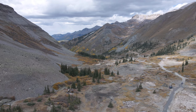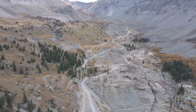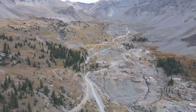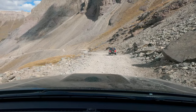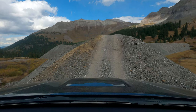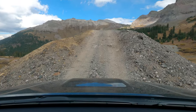For the experienced off-road driver, these mountain passes in the San Juans can be a fun way to spend an afternoon and see the sights, but they can also be an absolute nightmare with the wrong conditions and weather. I would be doing you a disservice if I left you with the impression that these trails are easy. Indeed, some are less technical than others, but all of these rugged passes demand respect. Either you will pay them that respect, or they will take it.